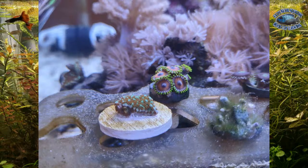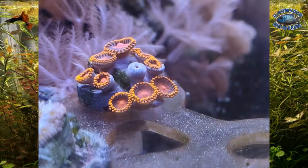But this coral, let's back it up. This coral on the right at the bottom is looking a little sad. I'm trying to bring it back. It is a type of zoanthid. Not sure what type. It's still not open for me yet. Just trying to get that algae off of there is tough. And then a different type of zoanthid. These are Bam Bams, which are a really nice bright orange in color.